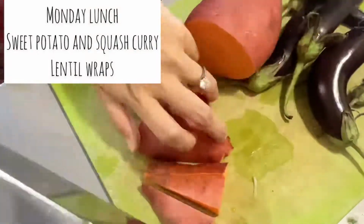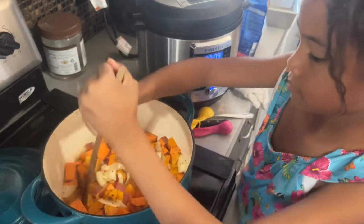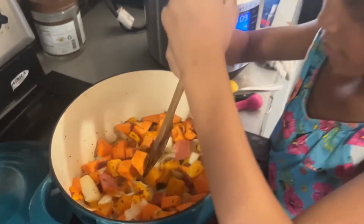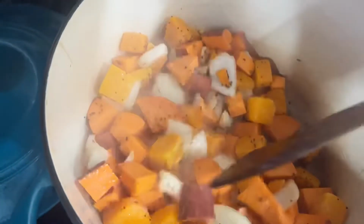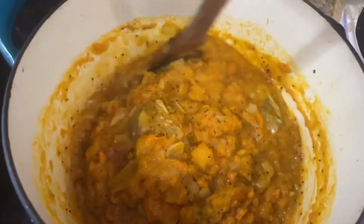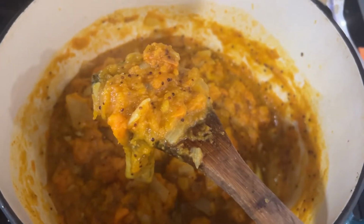For lunch on this day, we decided to make some sweet potato and squash curry with some lentil tortillas. We just cubed up some sweet potatoes. We had some frozen butternut squash, and we just added some mustard seeds, cumin seeds, and curry powder. We added some water, and we cooked it down. We mashed it up to create more of a saucy, thicker curry, and we served it with our lentil tortillas.